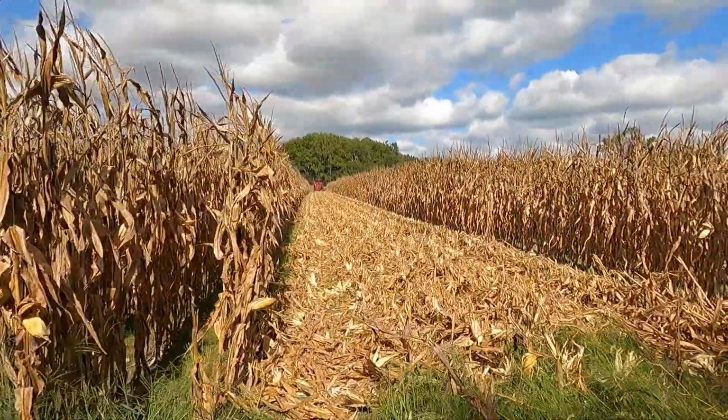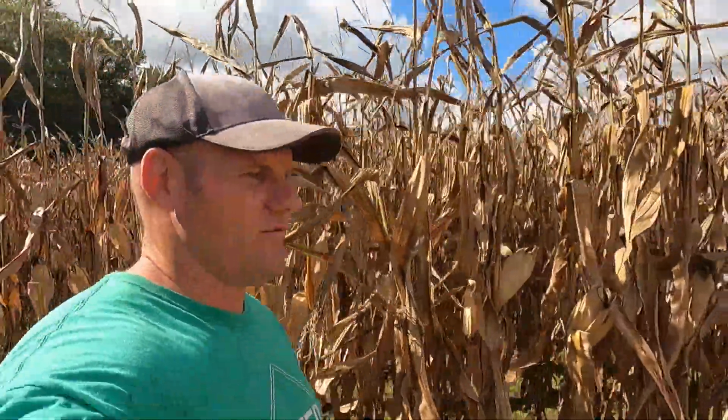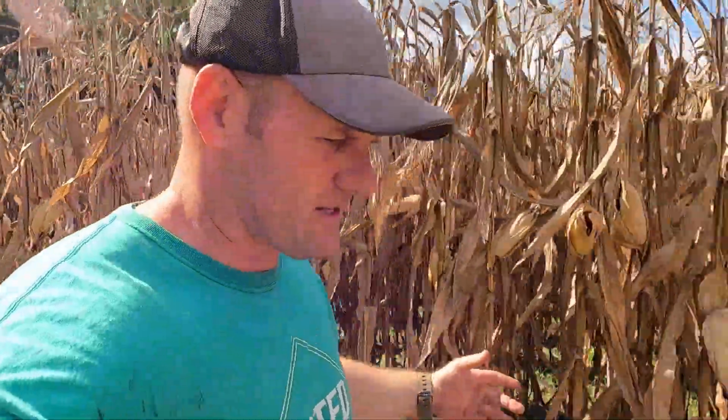He's starting to head across the field now. So I want to come in here and look at this, where we're in the middle of the field, because sometimes at the end rows the corn quality is different. Because you do so much driving over your end row, you get more compaction. And to get a better idea of combine performance, you got to come out here in the middle of the field and see what it's doing.